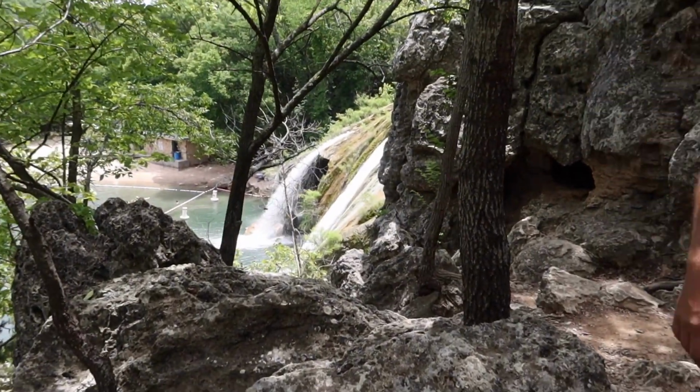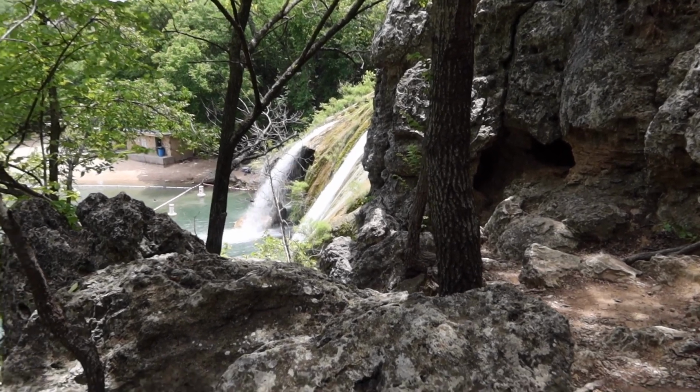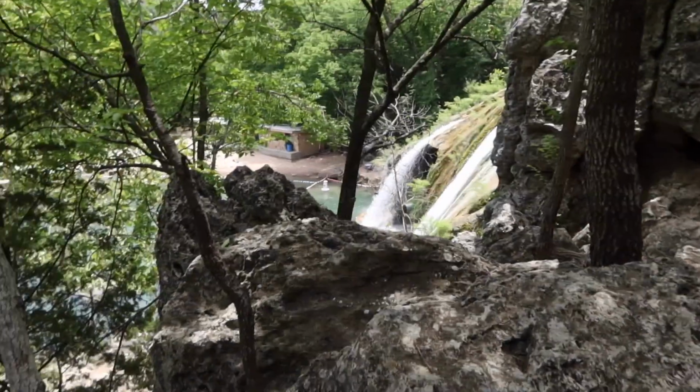Hey, we're getting close to the falls. Well, that water looks refreshing. I'm going to have to take my shoes and socks off, roll my pants up, and put my feet in the water. That's all there is to it. So we'll see you on the bottom, guys.